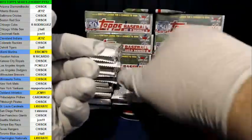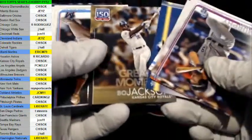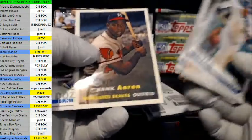Dakota Hudson. Bo Jackson. You are numbered two. Royals, 3 of 299. Royals go to Chi Sox. Good old Bo. There it is. Hank Aaron for the Braves. Milwaukee Braves. Iconic card.